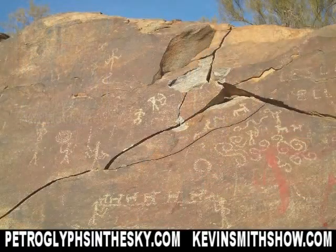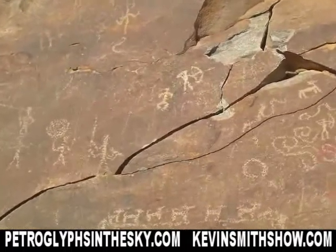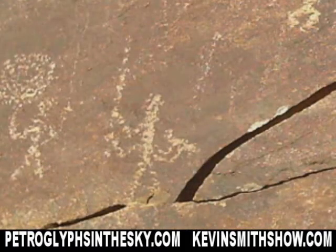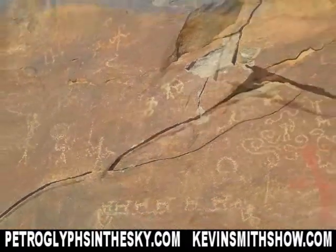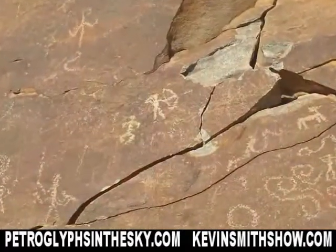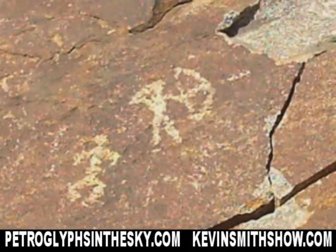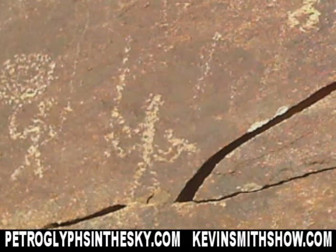If you look at my website, it's called PETROGLYPHSINTHESKY.com. You'll see on the front page there's a panel that depicts what looks like a stick-figure person with 4 arms. He's holding this staff. Along with this panel, you'll see a regular stick-figure man holding a bow and arrow, and he's shooting at something in the sky.